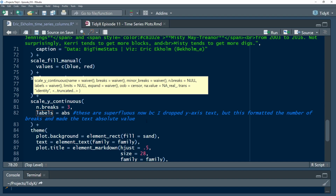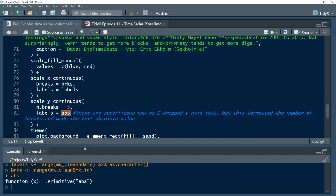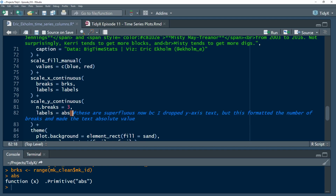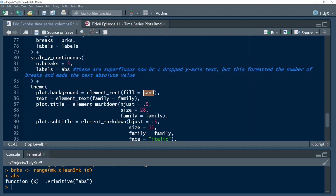Yeah. So he actually put this comment here, but he was using scale_y_continuous where he had 3 breaks, and abs, was that defined? Oh, he's taking the absolute value. Oh, so this way it flips across the y-axis. But because he now doesn't have any y-axis text, he's actually saying this is a little bit superfluous. He's defining his theme. This is where the sand color that he defined earlier and the font family that he defined earlier come in. Clever use of the sand color.